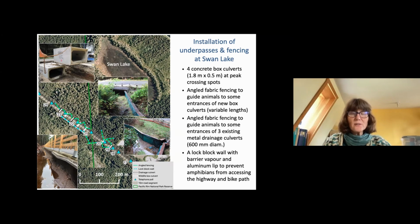We've also installed fabric fencing that angles from the forest to the entranceways of the new culverts. And we've also installed fencing to three existing metal drainage culverts along a stretch. And the stretch is shown there on the road. The black lines indicate 15-meter segments to give you some sense of what's going on. The triangles are hydro poles that we use as markers to help find our way. And then the fencing is indicated as shown in the legend.